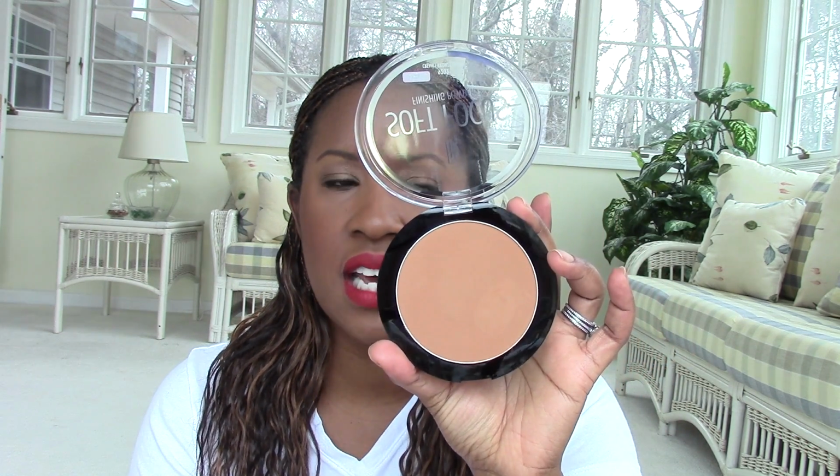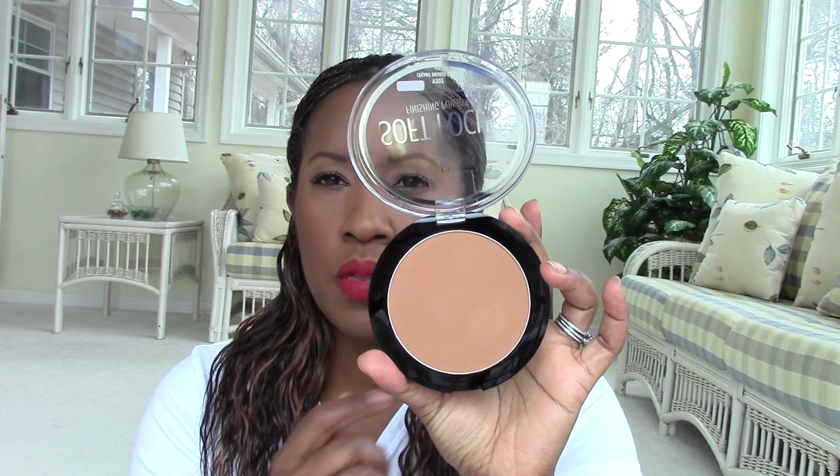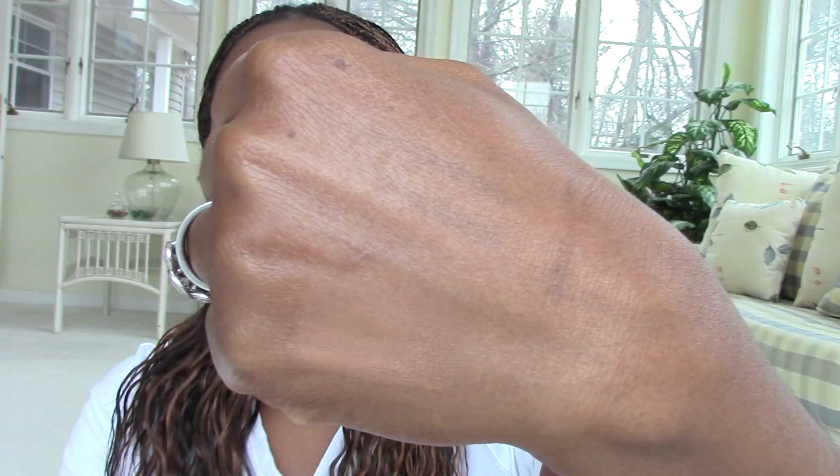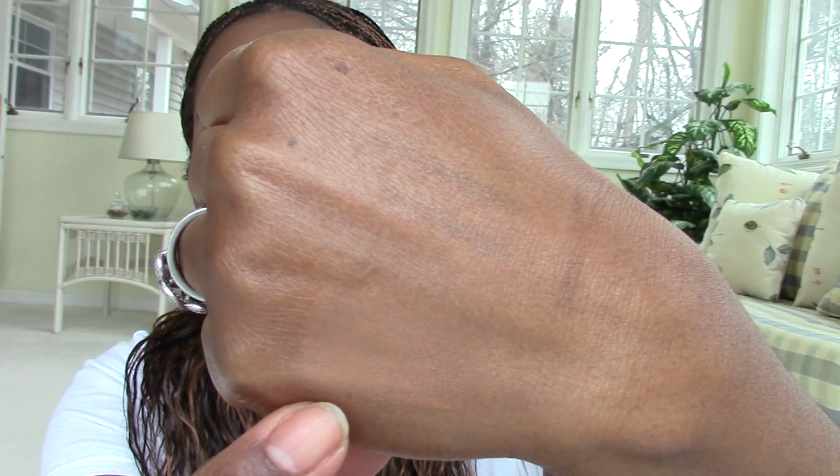Now the color I got is called Creamy Bronze Finish, and I'll go ahead and swatch it for you. This one is the middle color. So there was a lighter color, and then this was the middle color, and the deeper color than this was called Milk Chocolate, and that seemed to be a little cooler in tone, so that wasn't a good fit for me. This has some yellow undertone in it, so it was a better fit, and there it is right there at the bottom, swatched on my hand. So I think that'll work great.